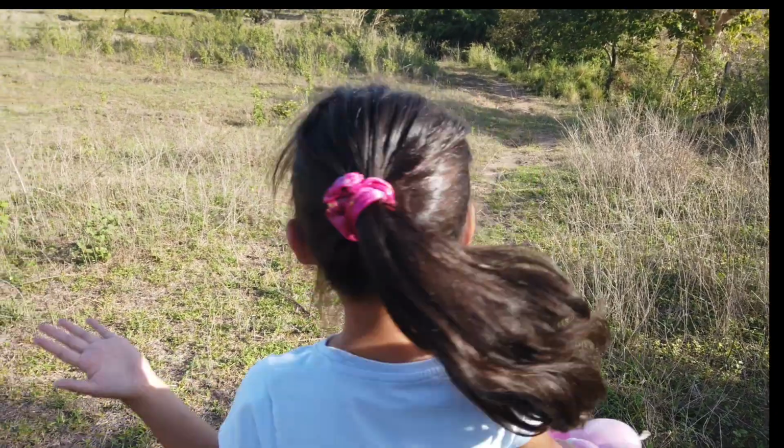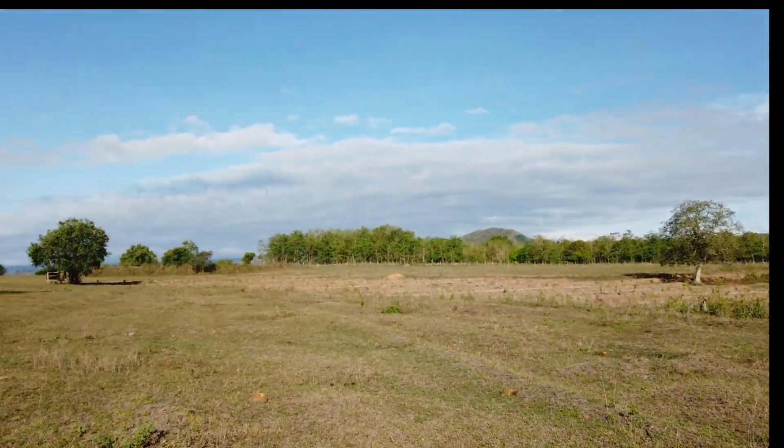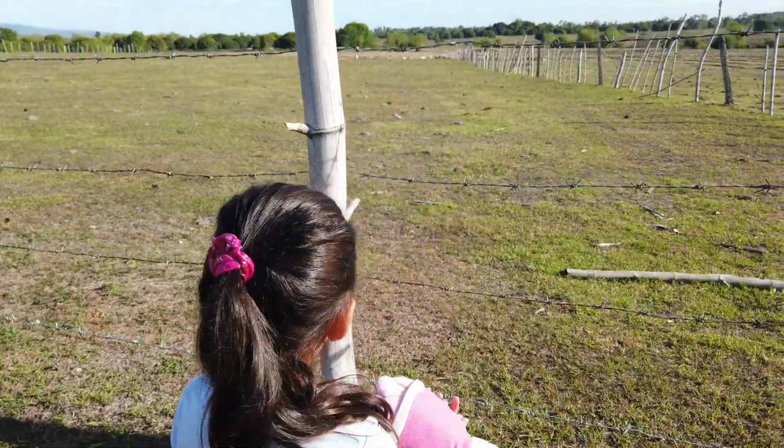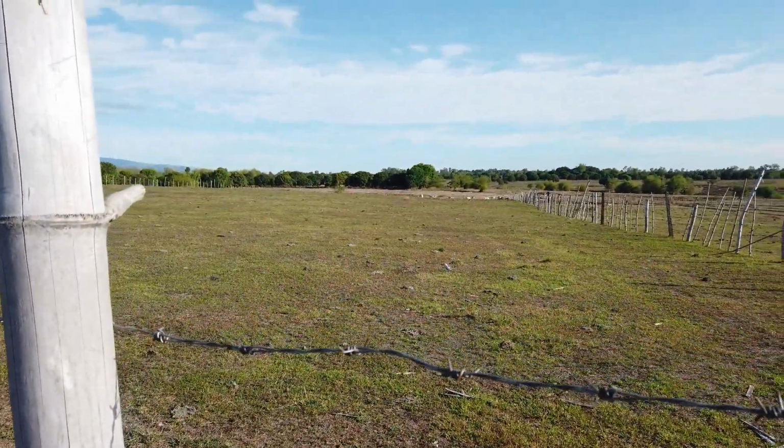So see you guys, here's the mountain. Right there, a big high view. Here is the farm of the cows where they live. See, the cows are there. So tiny.